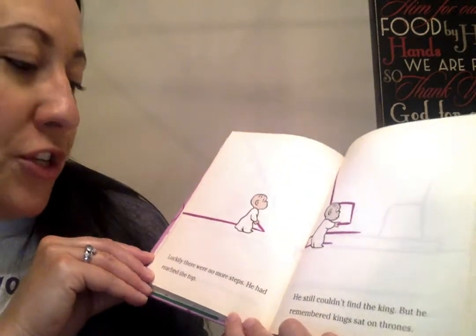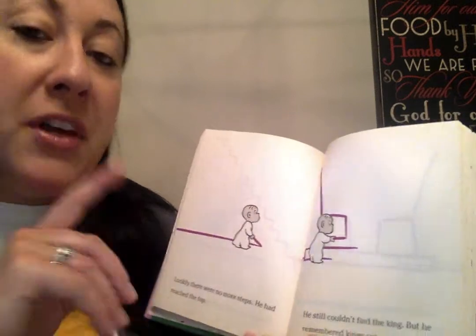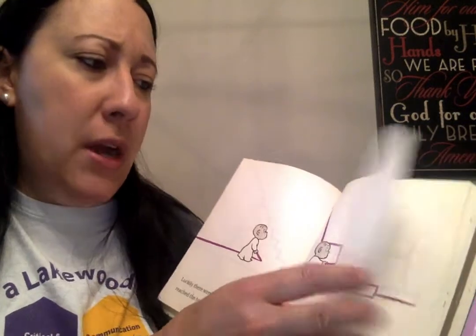Luckily, there were no more steps. He had reached the top. He still couldn't find the king, but he remembered kings sat on thrones. So look, he's drawing a throne. That's like a special fancy chair for a king.